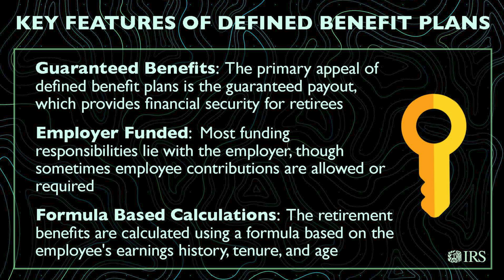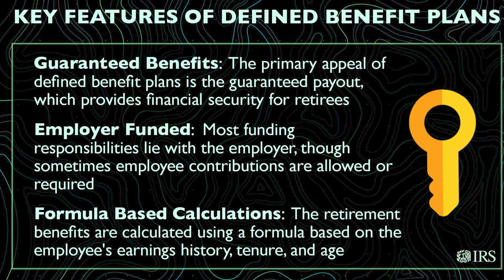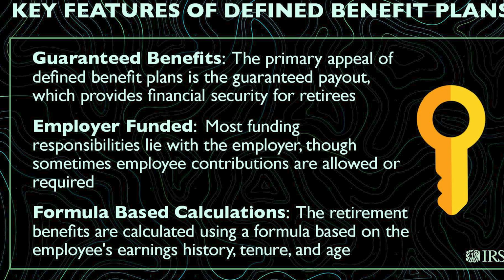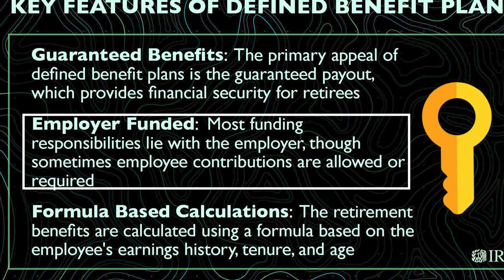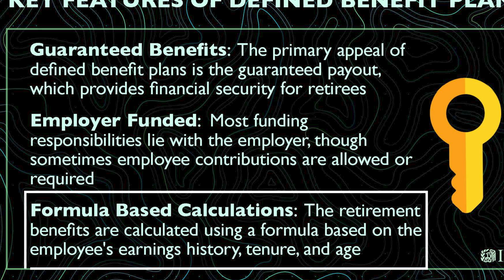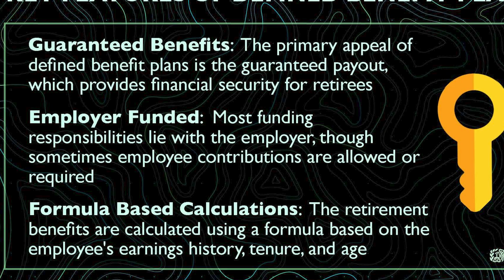Straight from the IRS website, three key features of a defined benefit plan. One, like we talked about, the primary appeal of a defined benefit plan is the guaranteed payout, which provides financial security for retirees. Two, these are employer funded. Most of the funding responsibilities lie with the employer, though sometimes employee contributions are allowed or required. Three, it's a formula-based calculation. The retirement benefits are calculated using a formula based on the employee's earnings history, length of service, and age.